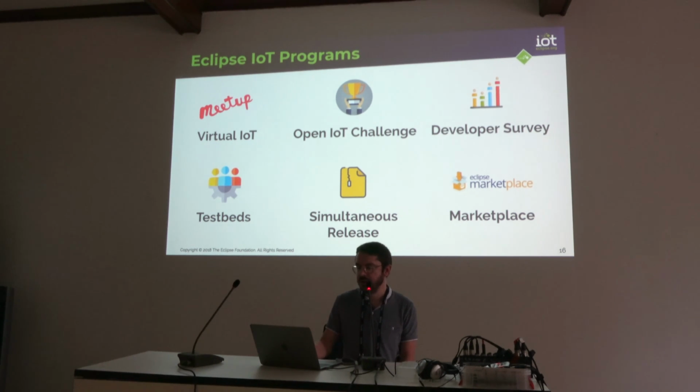And then testbeds. I mentioned the testbeds. I guess the second row is more about how companies can get beyond collaborating on open source software, and what kind of value they can get from a commercial perspective. So we have the marketplace, for example, the Eclipse Marketplace, where companies can promote plugins and extensions to Eclipse Kura and Eclipse SmartHome, all kinds of services that they sell on top of Eclipse IoT. We are trying to work towards making it easier for people to consume Eclipse IoT software in the form of maybe some kind of simultaneous release or some kind of package that's more readily available.